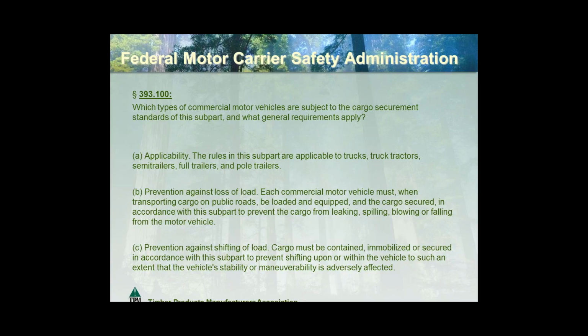See there, it says preventing against shifting load. Cargo must be contained, immobilized, or secured in accordance with this subpart to prevent shifting upon or within the vehicle to such an extent that the vehicle's stability or maneuverability would be adversely affected. So they put it on you. You need to know how to handle your loads. And they give recommendations. I put some links in here. If you guys want a little more specifics on your specific industry or what you're hauling, we'll gladly furnish that for you.